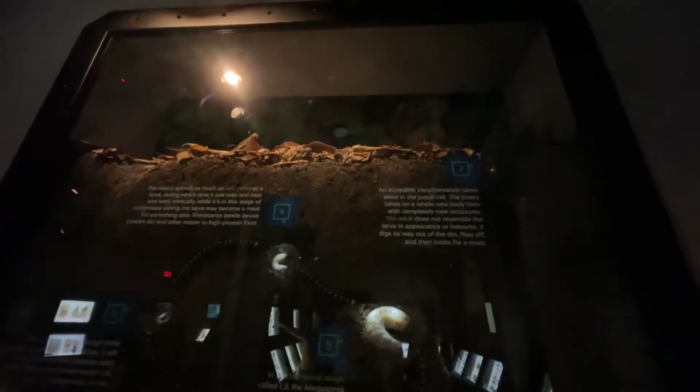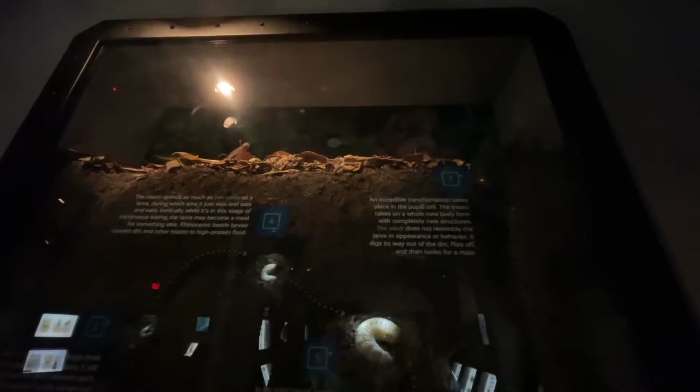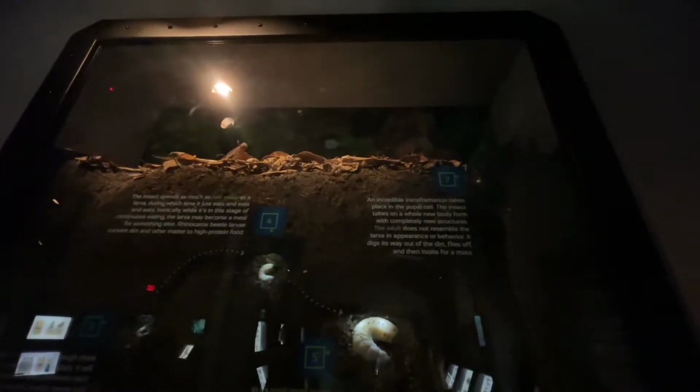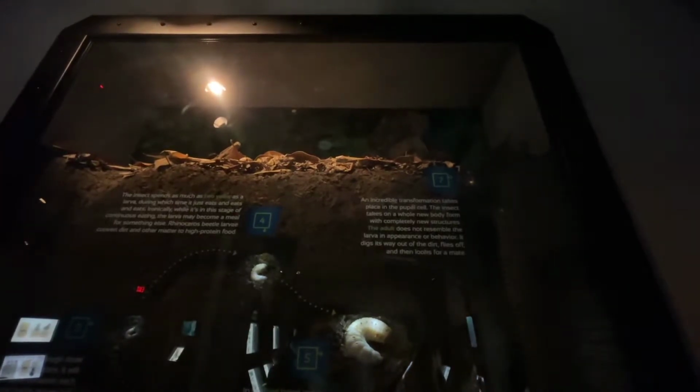The pupal stage lasts about 38 days. Then, an incredible transformation takes place in the pupal cell. The insect takes on a whole new body form and completely new structures. The adult does not resemble the larva in appearance or behavior. It digs its way out of the dirt, flies off, and then looks friendly.